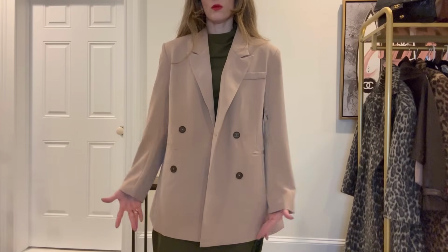And I'll show you an example of this. Both of these blazers are about the same size in terms of how oversized they are, and they're about the same price. They're both really affordable. One of them is by Walmart and one of them is by Commense. And so they're both kind of in that $50 range. And so it's sometimes not necessarily about how much things are, but rather how they fall, the different fabric that they decided to use.